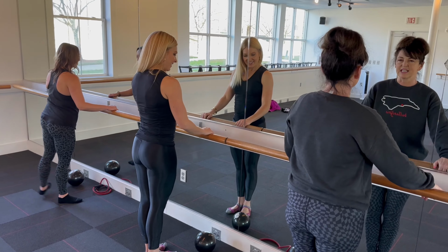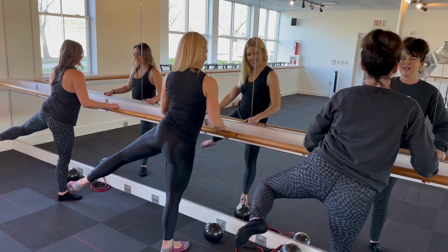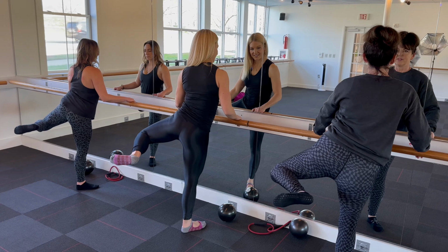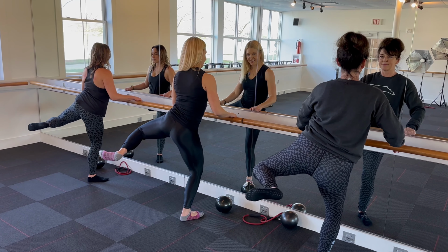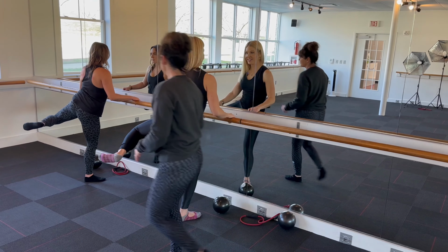Let's do the left. Heels together, toes apart, light grip. Lift your left leg, bend your knee to your seat. Flex your foot, slide it back. Soften the right knee again. Abs in. One lift, one press back. One lift, one press. So inner thigh facing the floor.